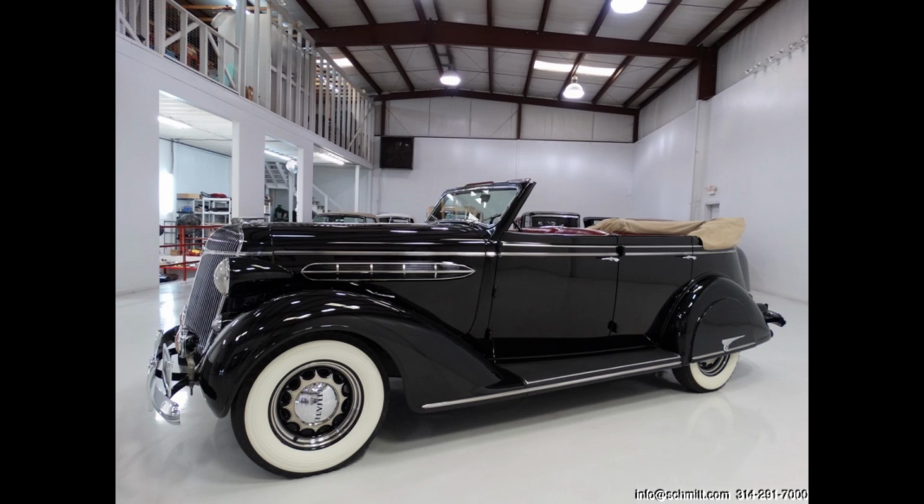1936 Chrysler Airstream Convertible Sedan. Try and say that really fast three times. So it's a '36 Chrysler convertible sedan. That's what they called it. Ford and some other brands may have called it a Phaeton, but that's what Chrysler called it. It's a one-year-only car.